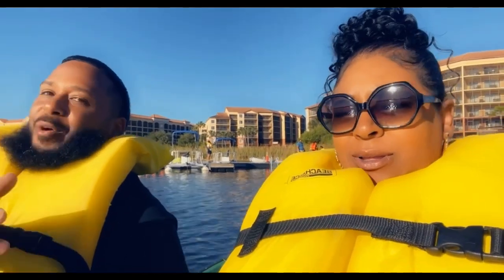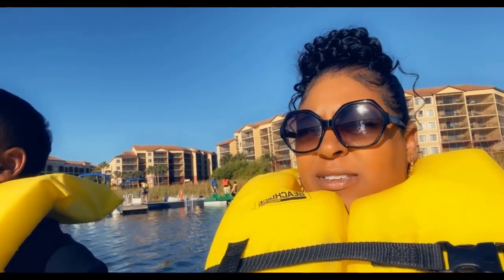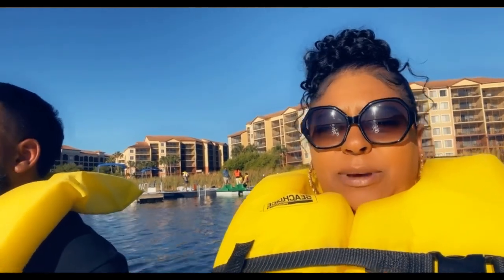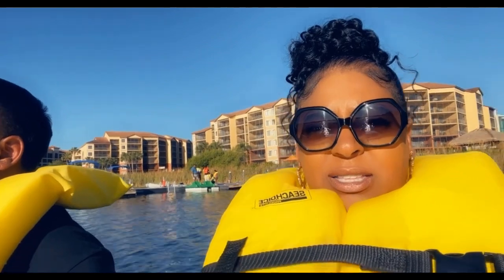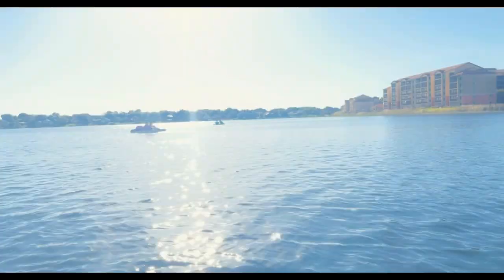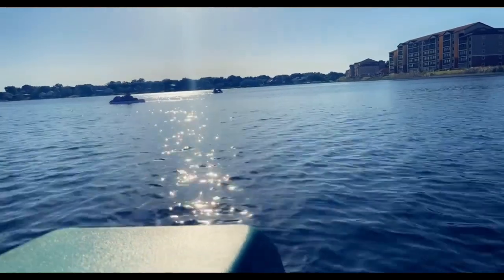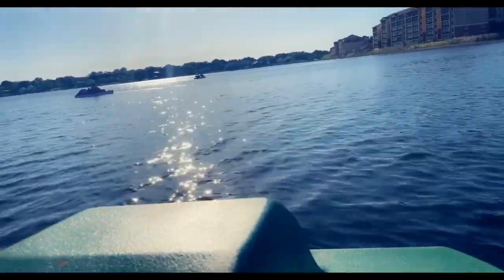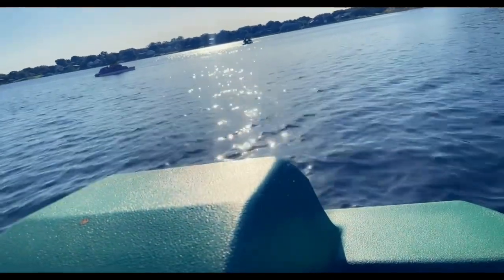How do you make it go? I'm not going forward. Okay, straighten it up. We got the paddle though to keep up with them. Go fast. We gotta get them. No, we wanna go that way. Yeah, you steer because I gotta focus on my shoes.